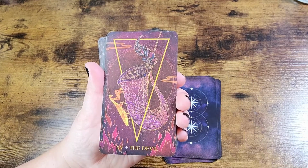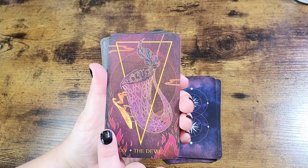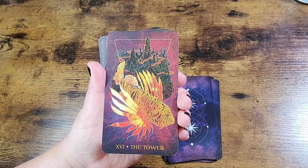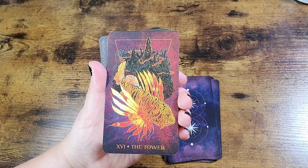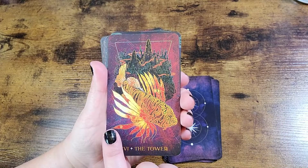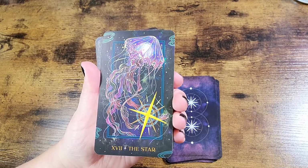And this was a cool devil card. The little pitcher plant. That's a neat fish too. So for instance, something like this as the tower, I think as a beginner, you wouldn't quite understand why the fish was representing that card. I absolutely love this star card. It is gorgeous.